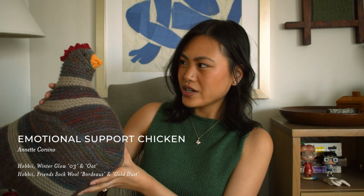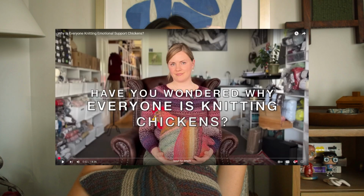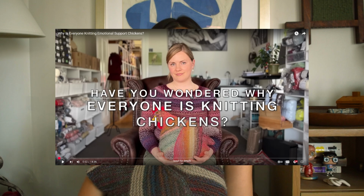So first is my emotional support chicken. So this is Esther Polly, my emotional support chicken. Esther Polly is the not so polyester chicken, and she was born on the evening of Easter Sunday. I was inspired to knit her after watching Alana's video, and Alana is the owner of Lupine Wool Co. in New Zealand, and she also has a YouTube channel called Black Cat Knit Co.